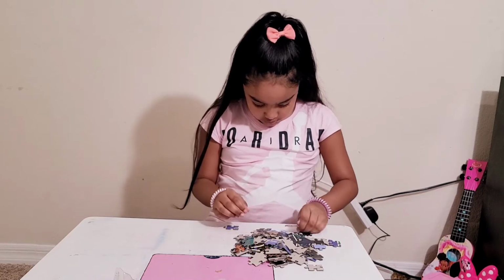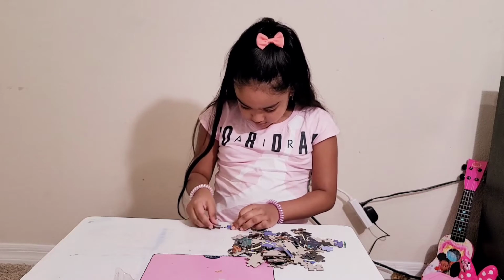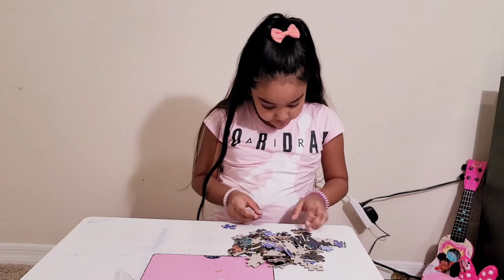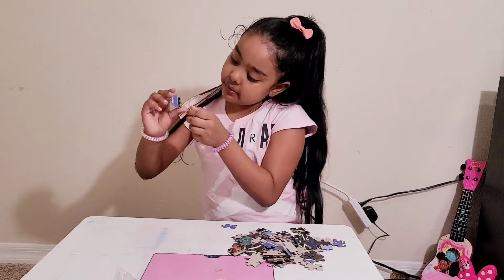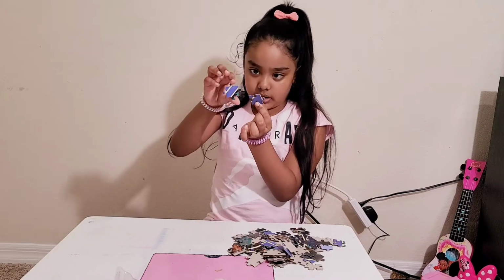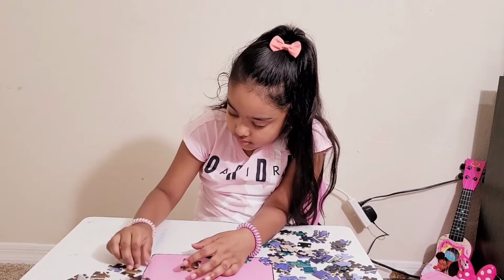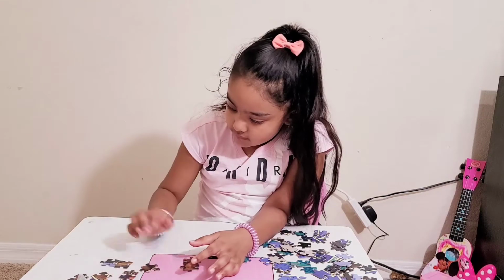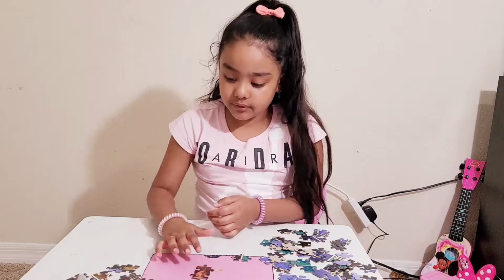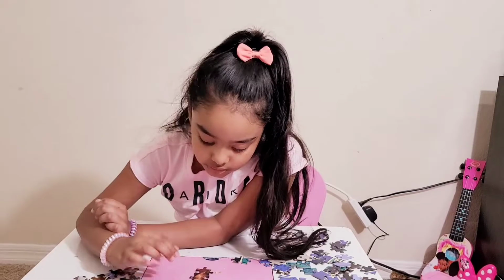Nope. So puzzles, you have to figure out what piece is supposed to connect. Because all these little parts have different kinds of shapes, like the one I took and this one. The important part of doing puzzles, you have to flip over all of them so you know which part is which. We're gonna start with the body.